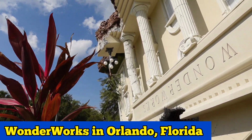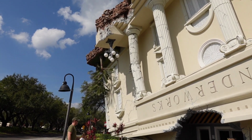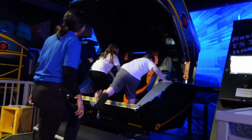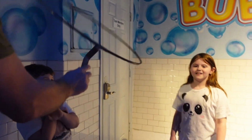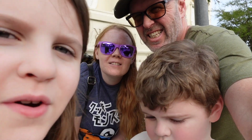Come and join us at WonderWorks, which is in Orlando, Florida. It's off International Drive with tons of stuff to do here. And you can make your decision on whether you think it is worth it. We're going to go through all the things on each of the floors. Today we're at WonderWorks, and we are going to show you all the things and experiments that you can do.